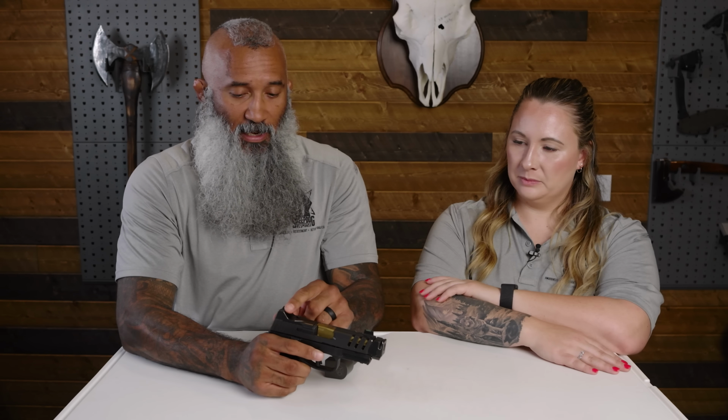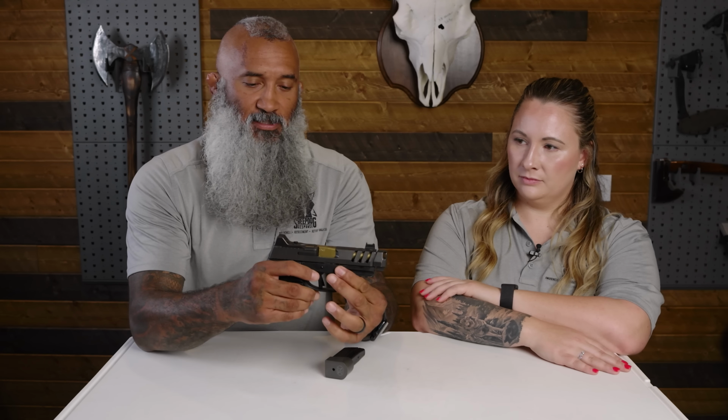In this model, you can see that it already comes with almost suppressor-height sights right here. It is ready to be mounted with an optic, and it does have the compensator on the front, which helps keep the gun level as we're shooting. You can see there are serrations in the front, and a little bit of the slide taken out. Again, that's to make the weapon a little lighter and allow the slide to operate even easier. It's a great looking gun. FN makes a great weapon.